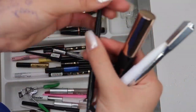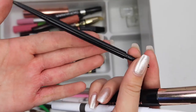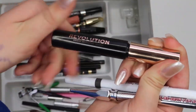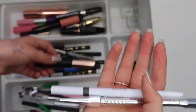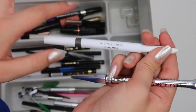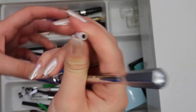This Revolution Pro eyebrow pencil, which I finished really fast, but I loved it. This eyebrow tin, which I haven't actually used in a while, but again, I really like it. We have a video on it if you want to go check it out. Then I have this e.l.f. eyebrow pencil thing in natural brown, which I, again, used to love, but it's quite thick.